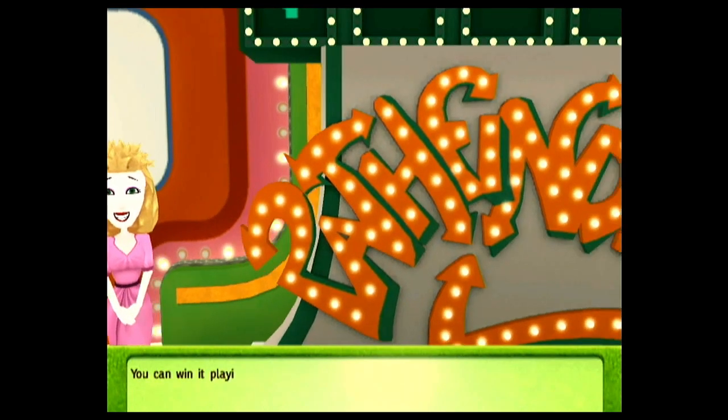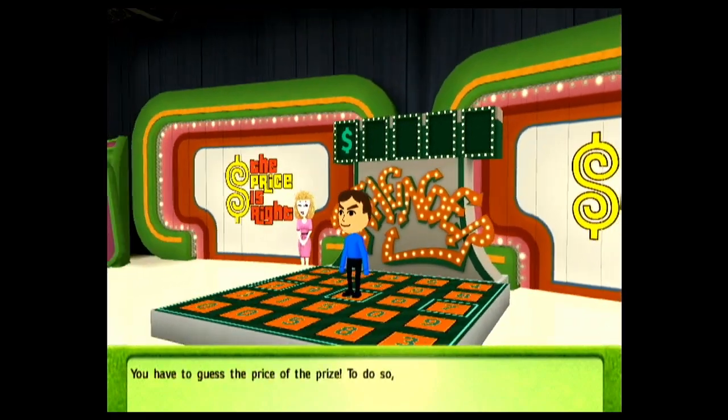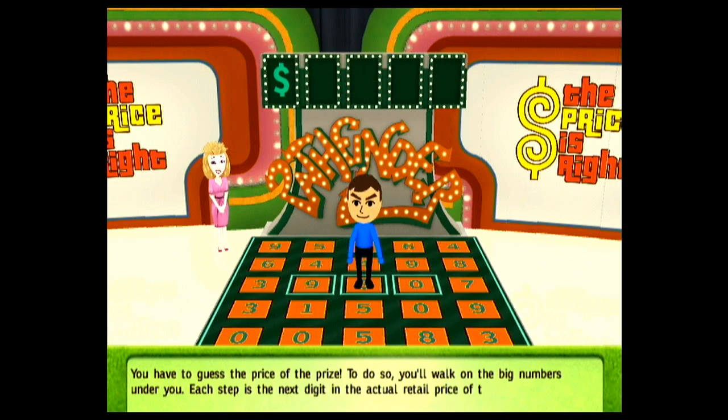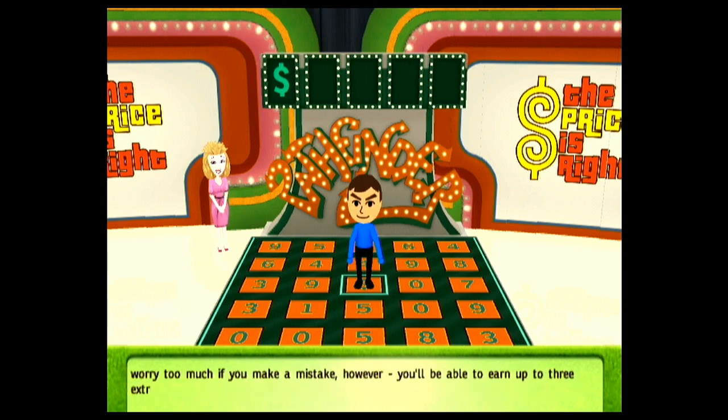You can win it playing Pathfinder. You have to guess the value of the prize. To do so, you'll walk on the big numbers under you. Each step is the next digit in the actual retail value of the prize. Don't worry too much, though, if you make a mistake. You'll be able to earn up to 3 extra chances. Take a step. You can only move to the highlighted tiles.